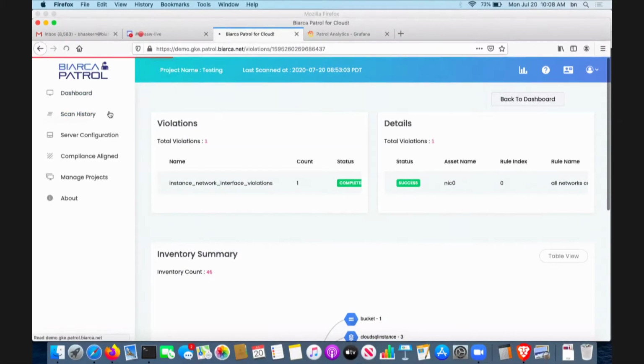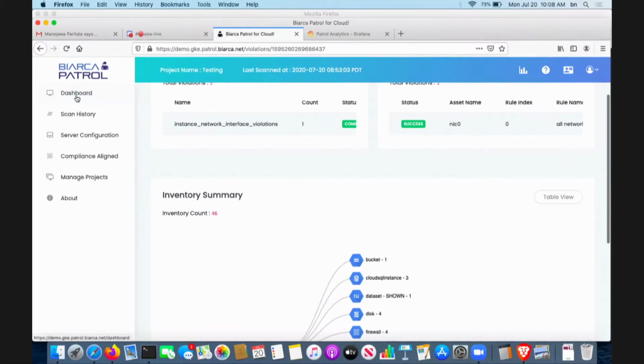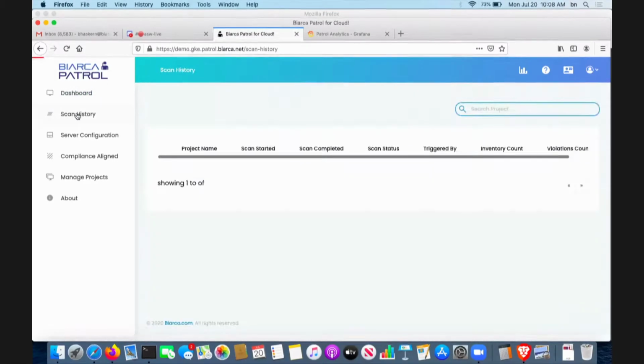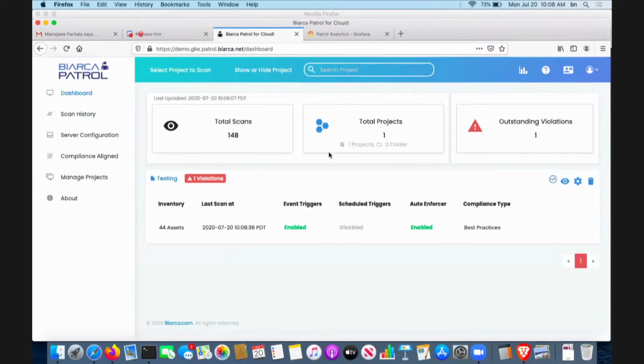So their instance was launched and there was a deviation, and then it comes back to determine that that deviation is not good. So you can see here, it's a violation. If you go back in here, it says there is a violation, there is one violation. It's because of the public IP in there.